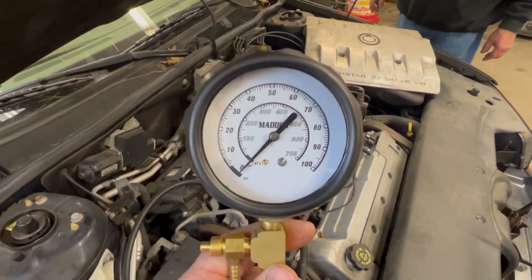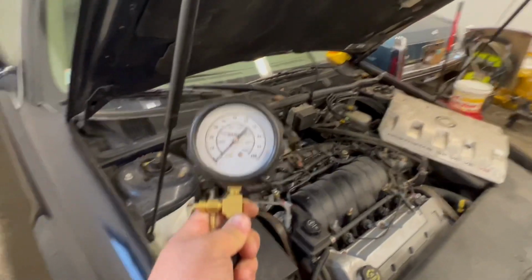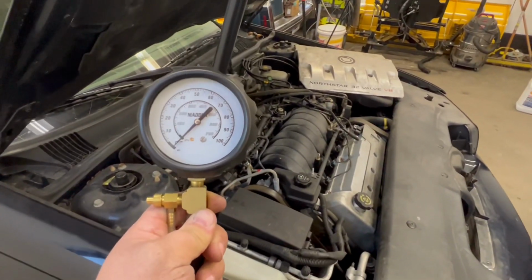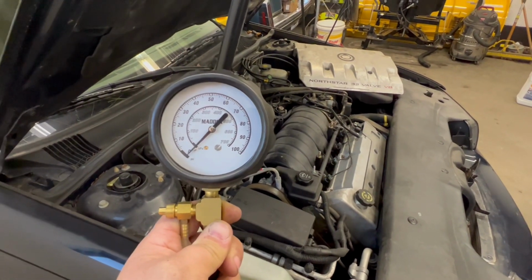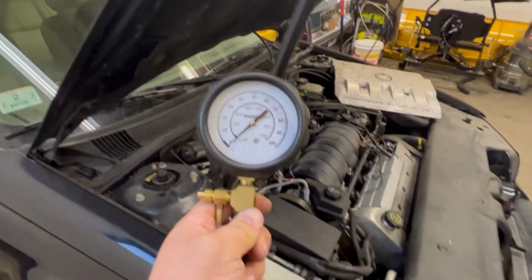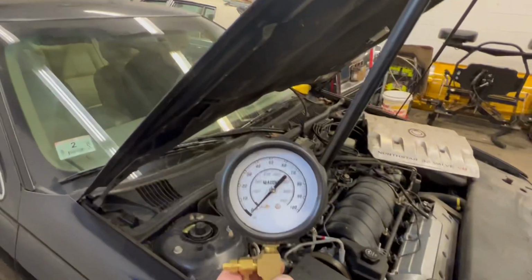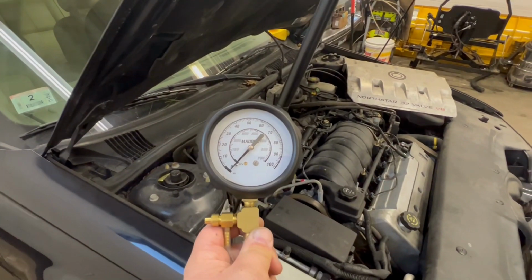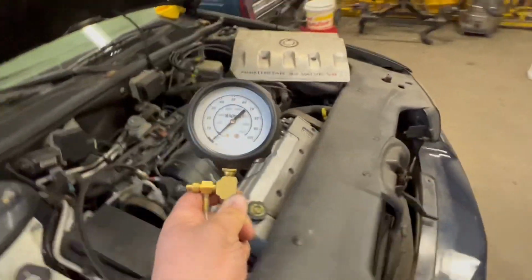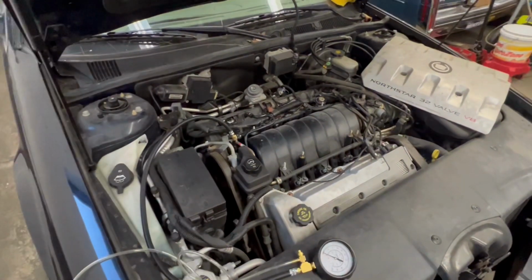This is our pressure tester. Go ahead, Papa Bear. And give it a rip to see if we got any. Actually, you can just cycle the key first. We'll see what we got. With a cycle of the key, that'll pressure up the system. Cycle it. Oh, no. We get nothing. Absolutely dead. No, there's not even a little bit. Cycle the key. Nope. So there you have it. No fuel pressure, basically meaning the fuel pump is no good.